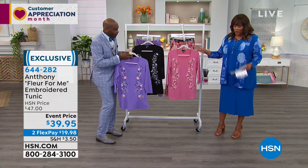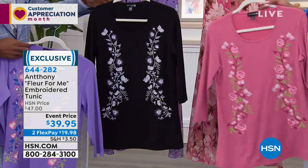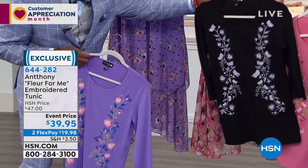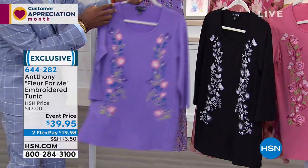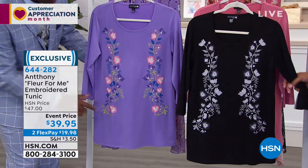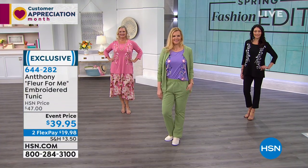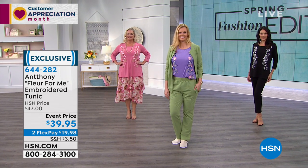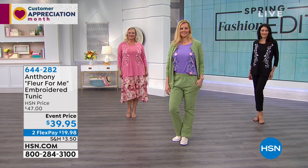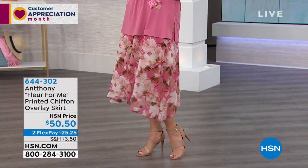So, again, you're choosing the Floor For Me embroidered tunic, and you're having it in peony. You have it in black with all the shades of gray, and you have it in the lavender with these soft moss green lavender and blues. These are wonderful. So 29 and a half inches in the length, extra small to 3X. You can wash this and actually line dry. So beautiful. So it matches back with this beautiful printed chiffon overlay skirt.